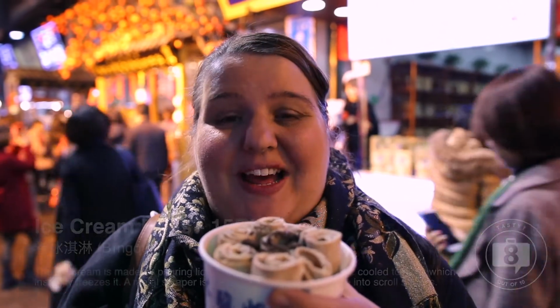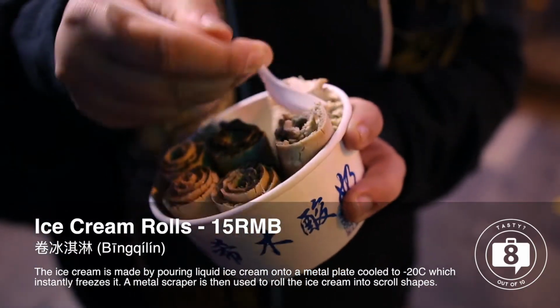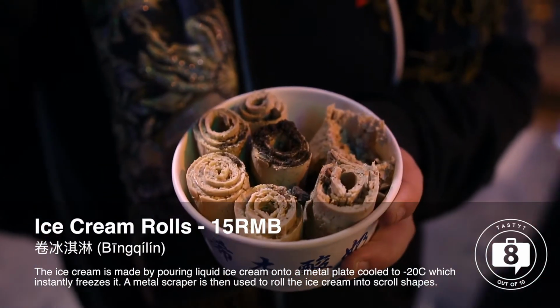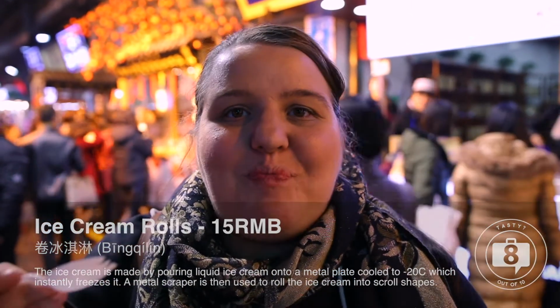So I couldn't have a feast without having dessert. They have ice cream. I'm not going to pretend I know how they make it. They mix stuff up, put it on a cold plate, roll it up. Voila! I went for chocolate, obviously. This is good.